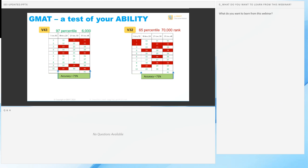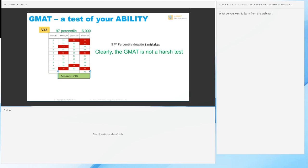The way to think about it is, if the GMAT were truly harsh, you wouldn't be able to get to 97th percentile while getting about a quarter of questions wrong. You're in the top 3 percentile despite getting 9 out of 41 questions wrong. And I'm sure I can get you to 97th percentile with 10 out of 41 questions wrong. Clearly, it's not a harsh exam.